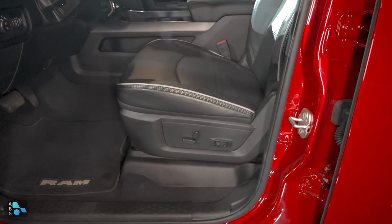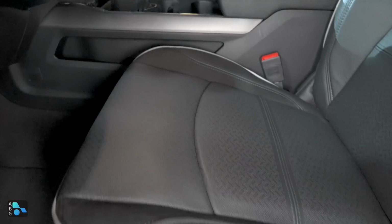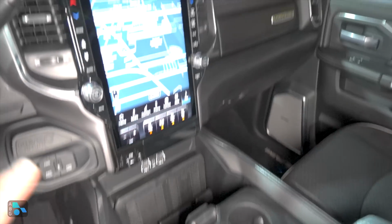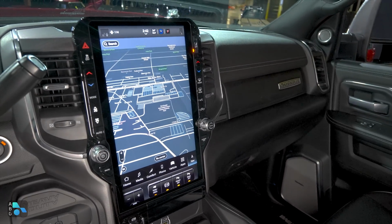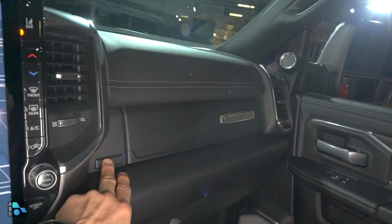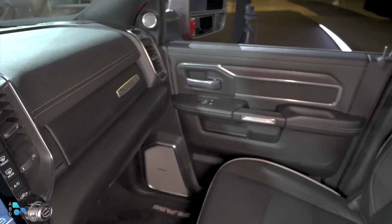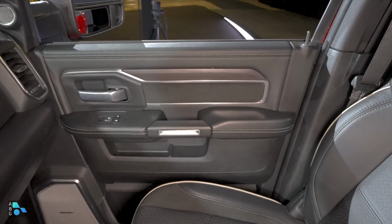Going back to the red Laramie truck, you'll see we have that two-way adjustable lumbar support there, powered seats. The fixed in place center console here, of course, because this does not have the bench seat option. We get a really, really big touchscreen infotainment system, basically borrowed out of the Ram 1500 quite logically in the dashboard. This model has a second glove compartment right here, just as before.